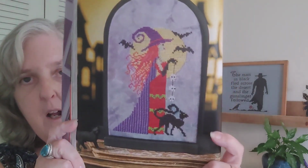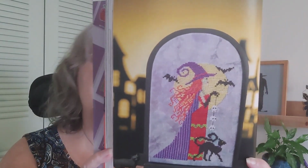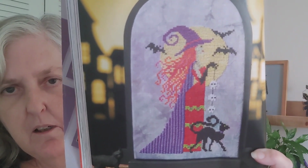And then we have Toil and Trouble. This is designed by Annie Kraft of Dirty Annie's. And this is your, I guess, Halloween fancy lady. This is 92 by 64, so she's not that big. So if you're into fancy ladies and you want a little one for Halloween, that's little. This one uses Weeks Dye Works, Classic Color Works, and of course the conversion. I was just checking if there were any beads, but I don't see any beads listed here.